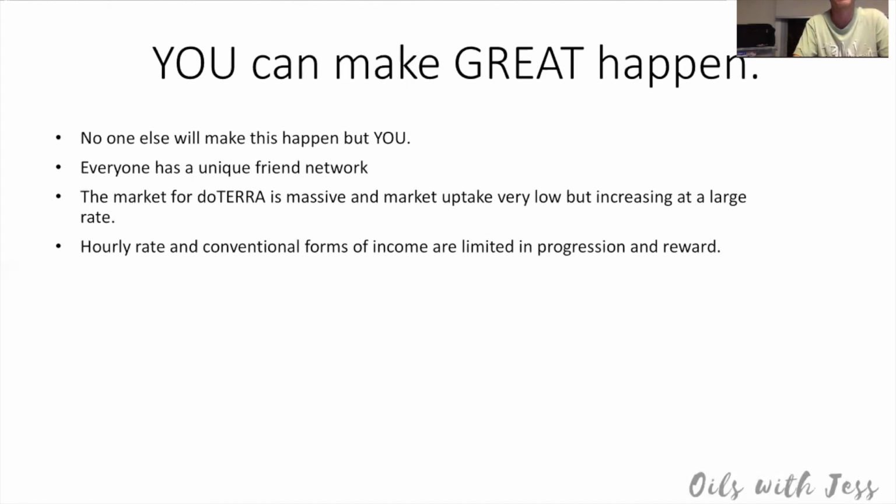The market for doTERRA is massive. The market uptake at the moment has been very low. So I don't know what the percentage is, but it's probably 1 or 2% of people in Australia have got doTERRA essential oils in their home. But it's increasing at a large rate. As I said, doTERRA is growing faster than Apple at the moment. So as more and more wellness advocates get out there and share their experiences and share their oils, so too, more and more people are finding out about it, and the uptake is certainly increasing dramatically. So if you are thinking about building a doTERRA business, now's the time to jump in there and do it.